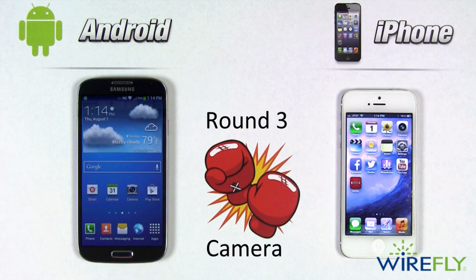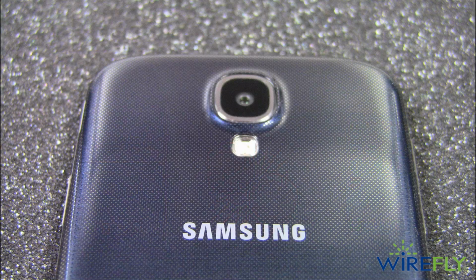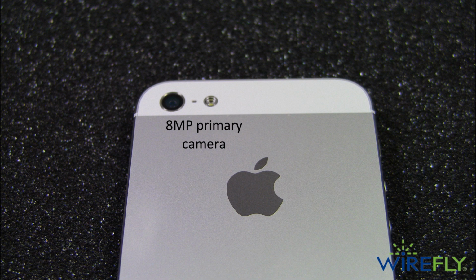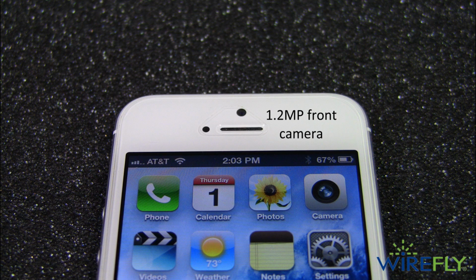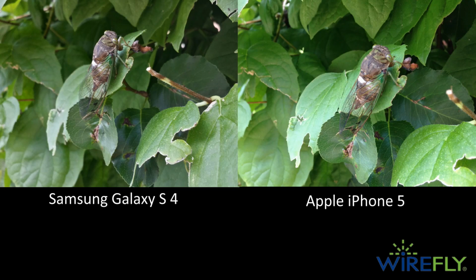Now it's time for round 3, the camera round. Let's start with the specs and then we'll get into some sample photos that will decide the winner for this round and the winner for our Schmackdown. You might think that the Galaxy S4's 13 megapixel primary camera should have an advantage over the iPhone 5's 8 megapixel camera, but we'll have to wait for the sample images to find out for sure. The iPhone 5 also has a front camera that's 1.2 megapixels, while the Galaxy S4 has a 2 megapixel front camera. Let's take a look at some side-by-side samples from both phones.